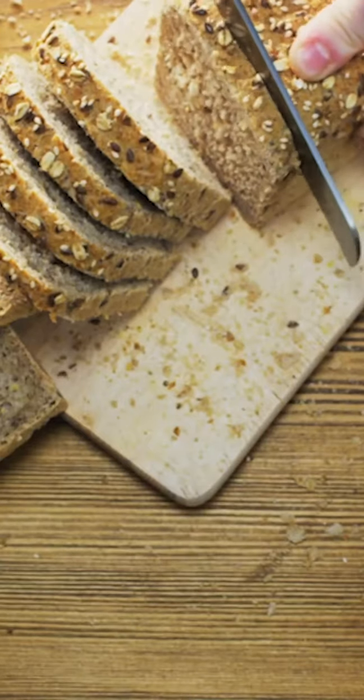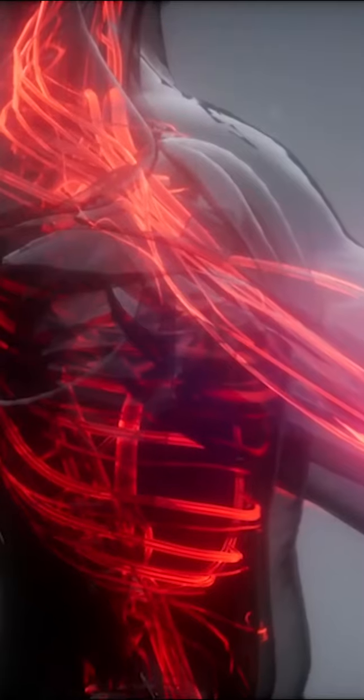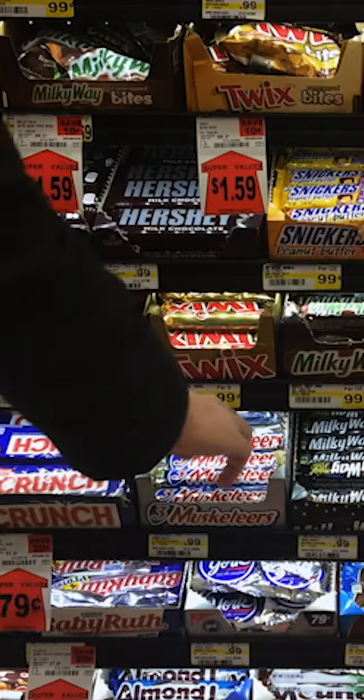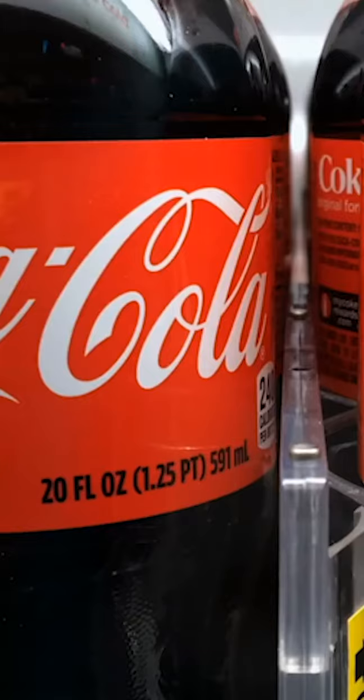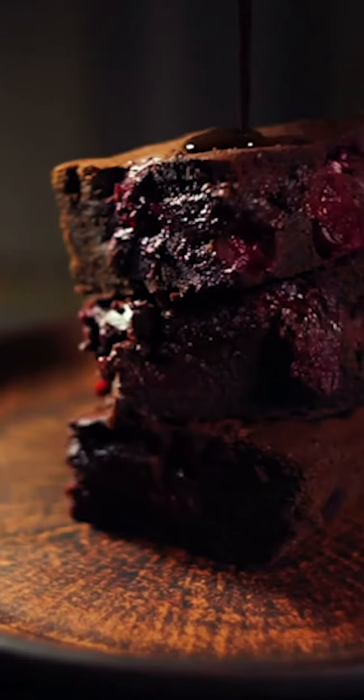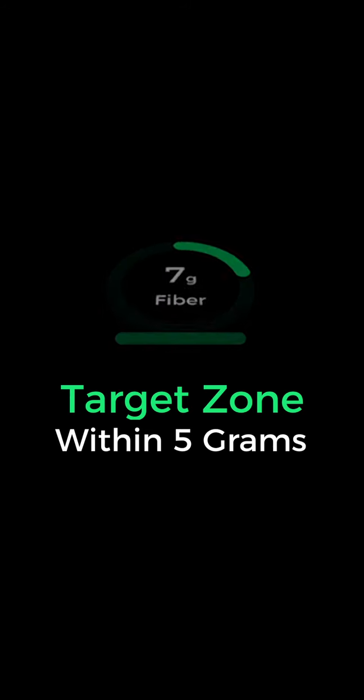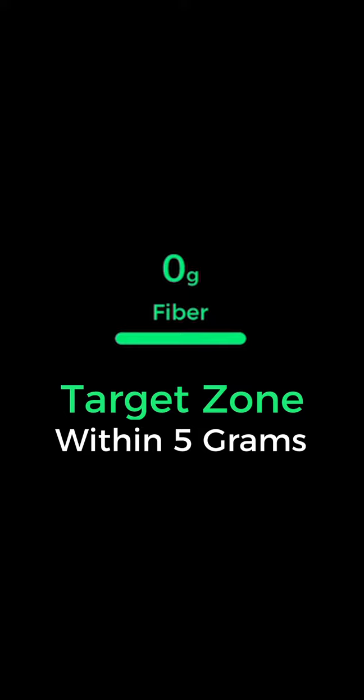Fiber-rich foods like whole grains, vegetables, and fruits release sugars into the bloodstream over many hours. Low-fiber, processed foods like sweets, fruit juices, sodas, or white flour release sugars within minutes, quickly spiking your blood sugar. Hit your green fiber target and prevent spikes in blood sugar. Learn more by watching the fiber video.